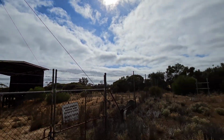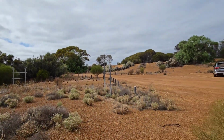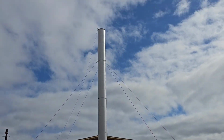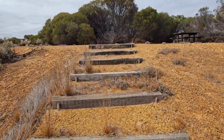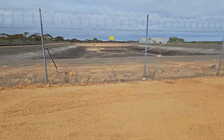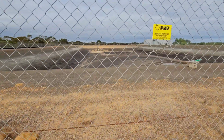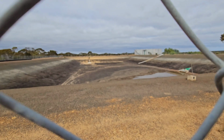And then over here, I think, is some of the water storage. So I might go and have a look up there as well. I wonder if this is just an overflow, or they're just not using it, if it's being maintained. Don't know enough about it. I'll have to do some research.